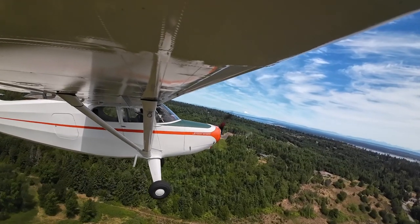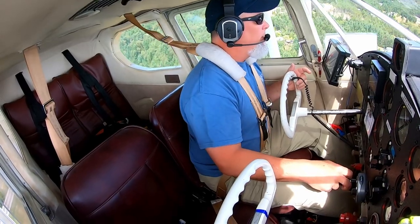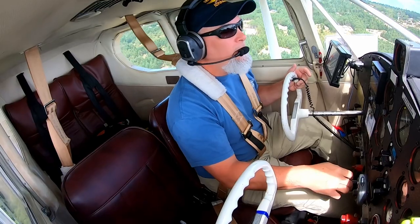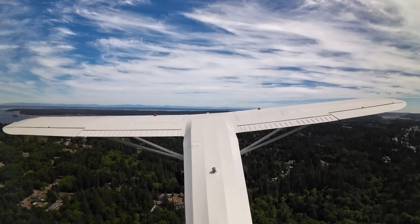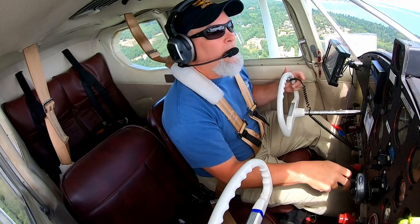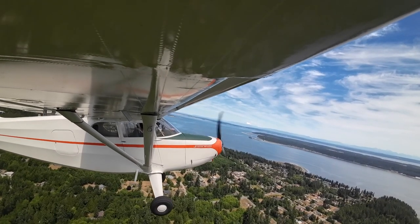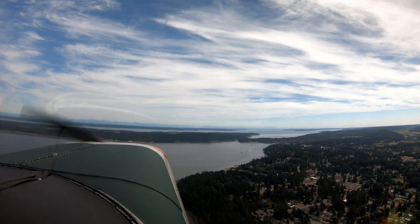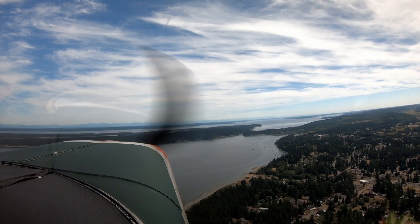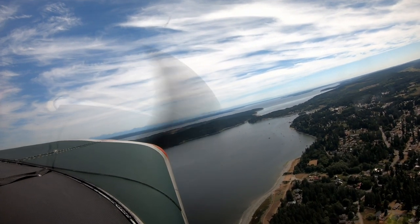There ain't much out here to land on. Not high enough to get over there. 200 feet, those flaps are out. Retrimming. And just a beautiful day today. Alright, let's turn towards Payne Field a little bit.